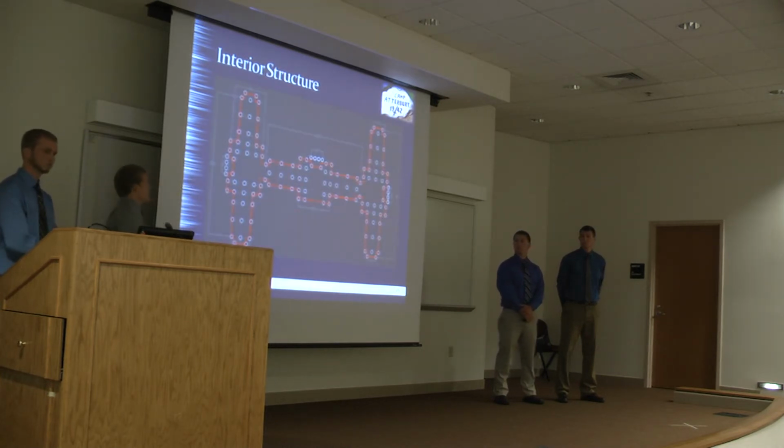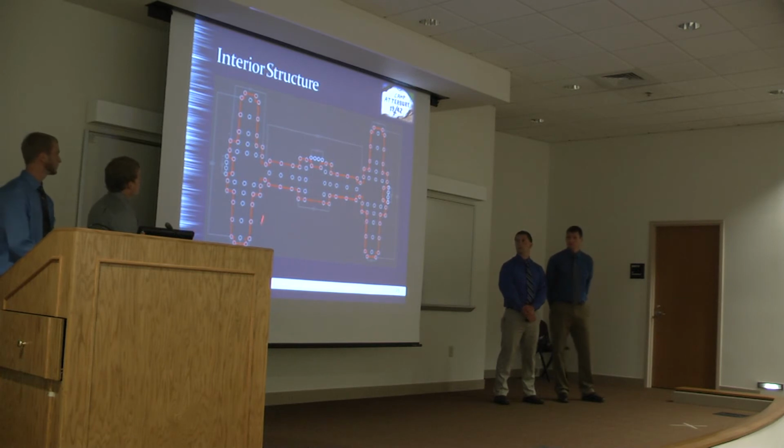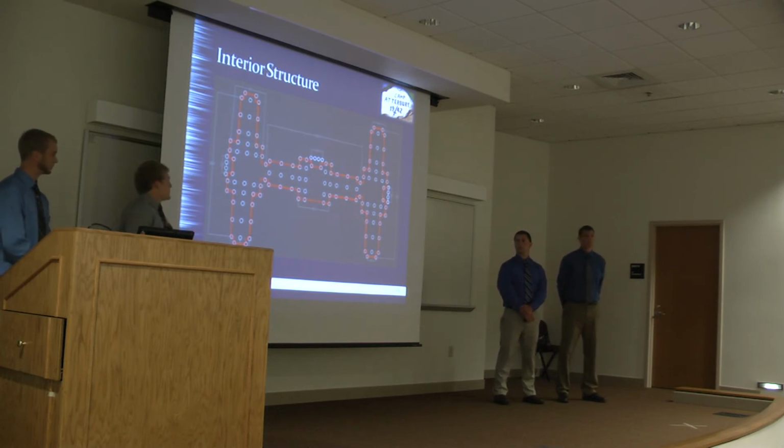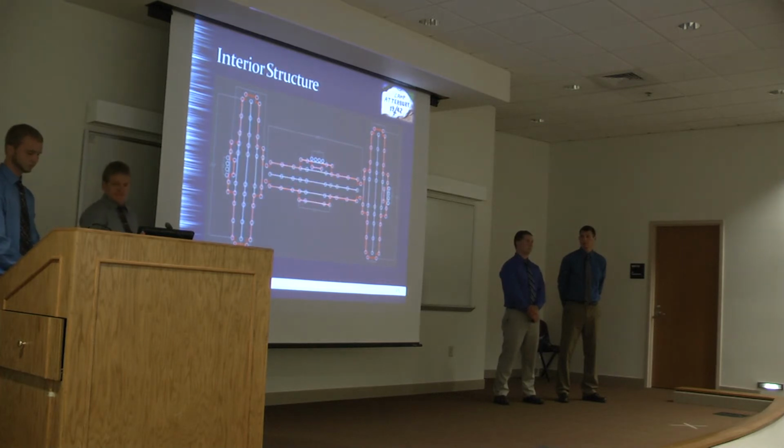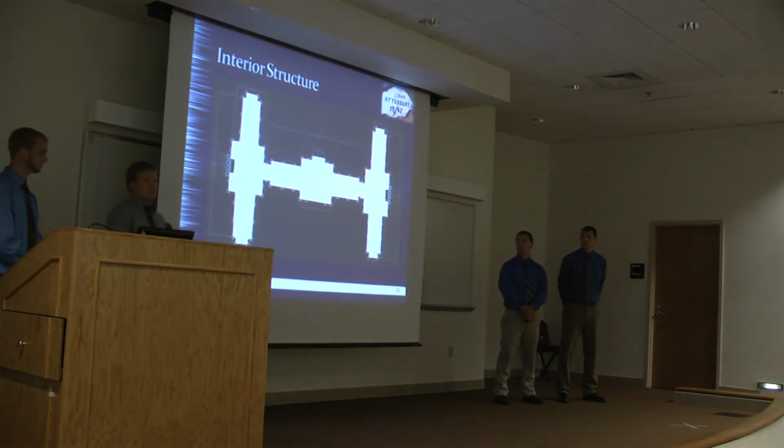This is a plan view of the Camp Atterbury Barracks, and the circles represent the locations of the columns. It's important to note that this 1/3 is equal to the other 2/3 of the building. Therefore, we only analyze this 1/3 because the design will be identical for each of the other 2/3. This is the location of the girders, and this will be the location of the joist. And this will be the second floor slab.